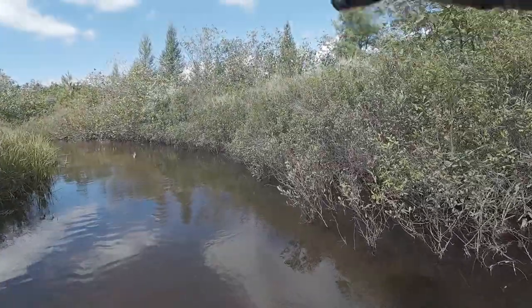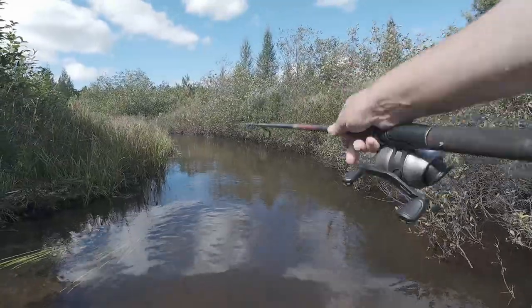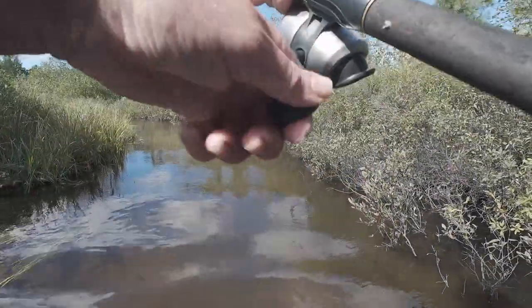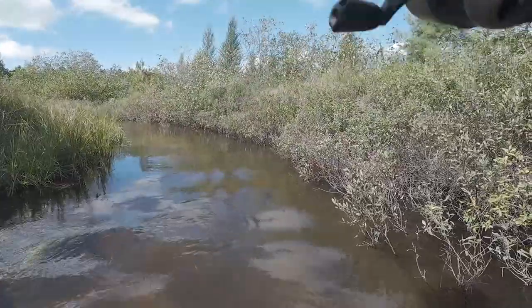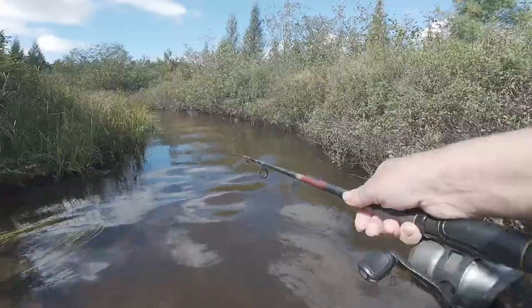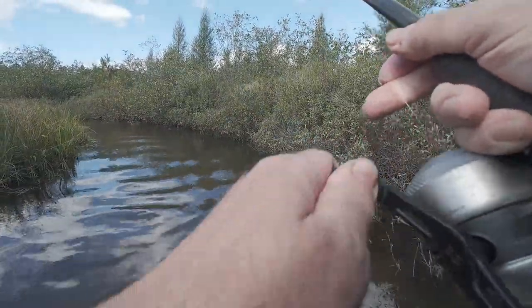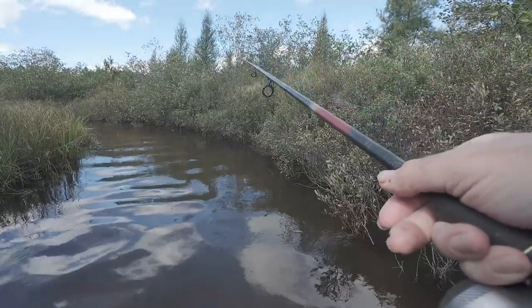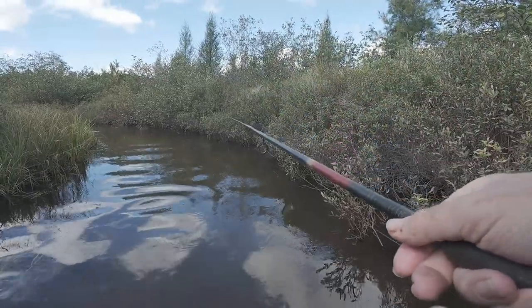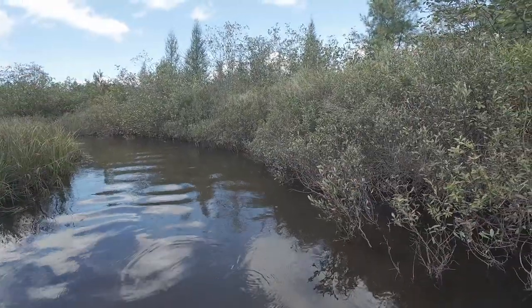It's a little deeper than it was. Oh, there's a trout right in front of us. A couple of them right here. Shoot! Right at this corner here. I could see him. There it is. Oh, that was a better one. Yeah, it was a bigger one.